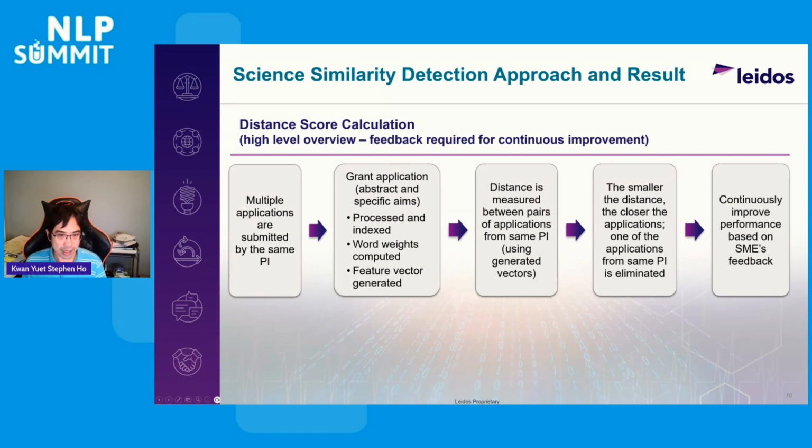So as I've said, if they're the same, the distance will be 0. If they're totally different, the distance will be 1. And we take out those that are highly similar, those that are very close to 0, for the subject matter expert to review, and some feedback will be given.